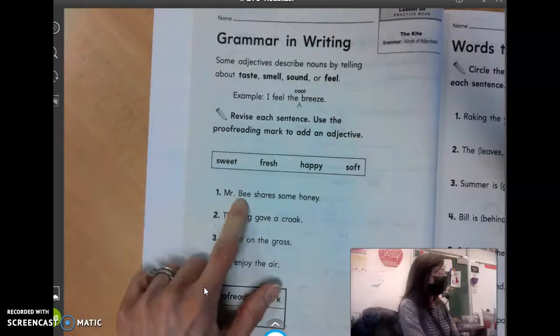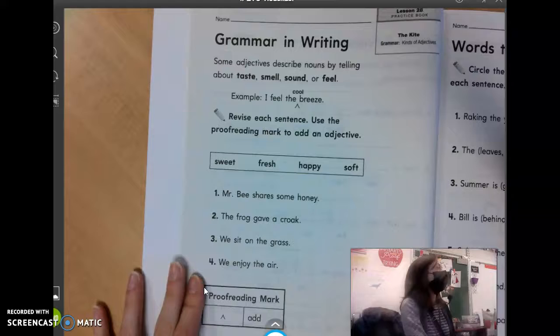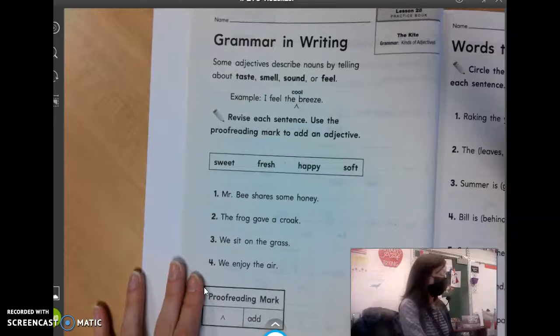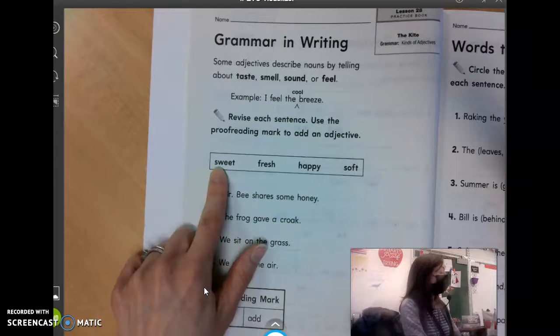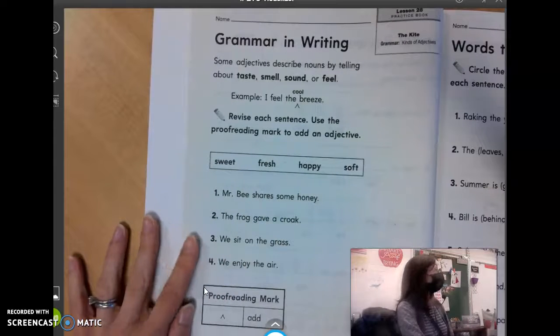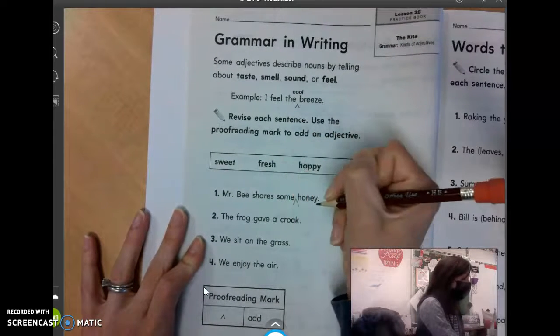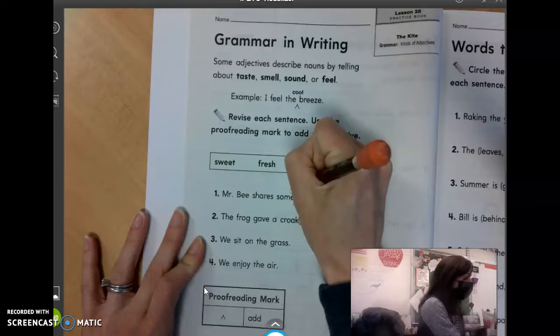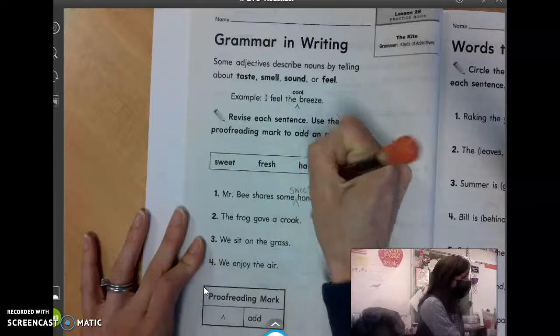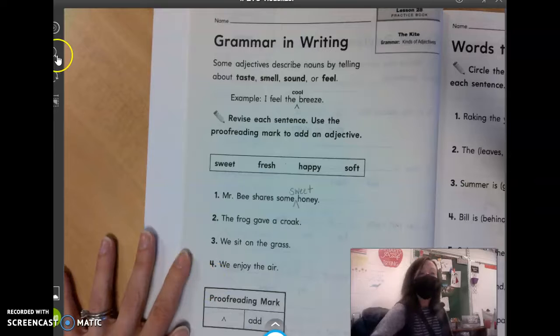So it says, Mr. B shares some honey. What word could we use to describe that honey? Glenn? No, which word from this box? Sweet, fresh, happy, soft. Sweet, right. So we're going to put a little arrow like that, and then we're going to write the word sweet, just like that, in that sentence, to show that that's where the word sweet should go.